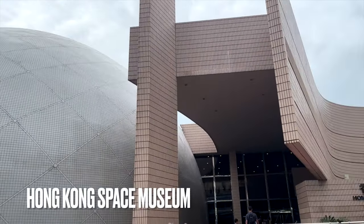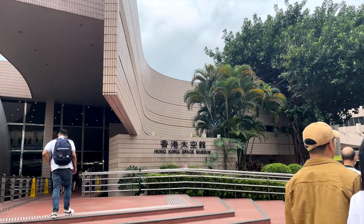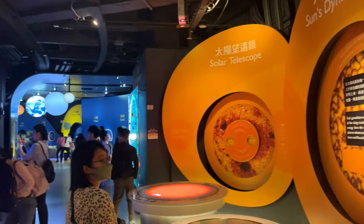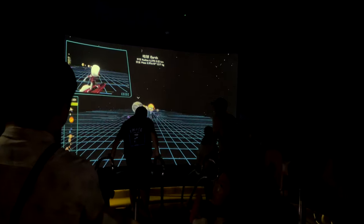The crazy thing is, the admission price to these museums is only $1 to $2 US. And for those prices, you can easily spend a couple of hours exploring their fun exhibitions and demos. My motto is, no matter how old you are, there's always something new you can learn, and there's no shame in being curious.